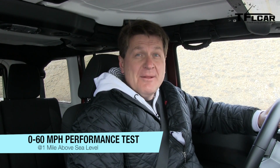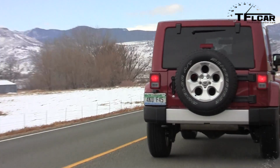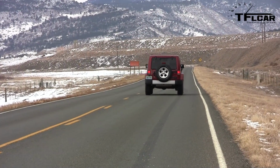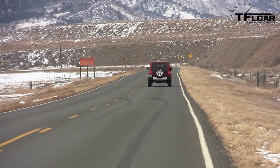So, 0 to 60 at a mile above sea level in the Wrangler will go under 10 seconds. Remember, less air up here, so cars, especially without turbochargers, are slower. Solo DL is set up. There is no sport mode. Just put it in D. I'm going to load up just a little bit on the torque and let it go. There it goes. I've got it floored. There's the power band. Revs to 6,500 RPM, and here comes 60 right now.